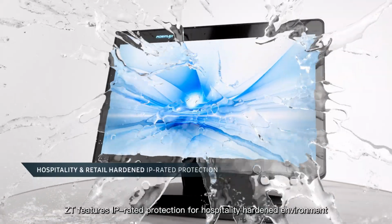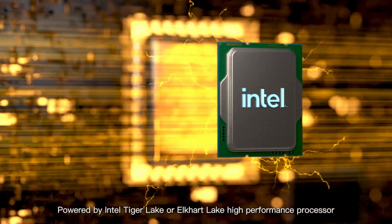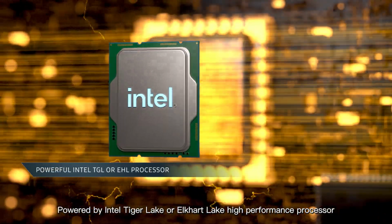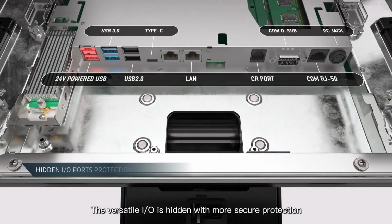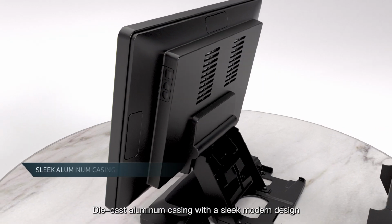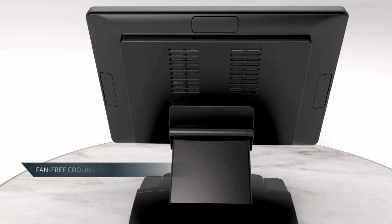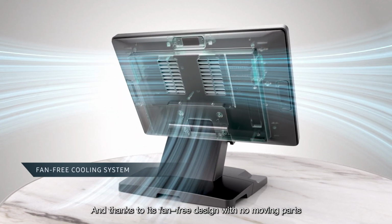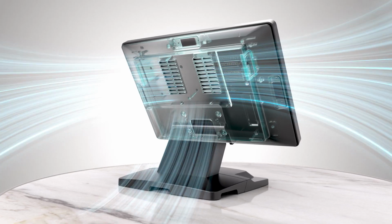ZT features IP-rated protection for hospitality-hardened environments, powered by Intel Tiger Lake or Elkhart Lake high-performance systems. The versatile I/O is hidden with more secure protection. Die-cast aluminum casing with a sleek modern design. And thanks to its fan-free design with no moving parts, it's highly reliable and durable.